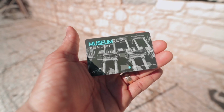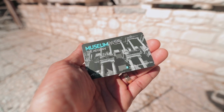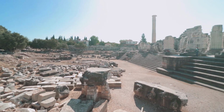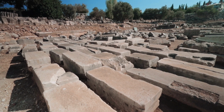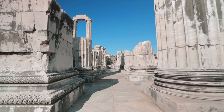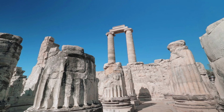And since we have the Turkish Museum Pass, this is one of the many sites that is included with your purchase. The Milesians designed the Temple of Apollo to rival the largest temple in the Greek world, the nearby Temple of Artemis at Ephesus, one of the 7 wonders of the ancient world. The Temple of Apollo was indeed larger in some respects while smaller in others, but both temples were well over twice the size of Athens' Parthenon.